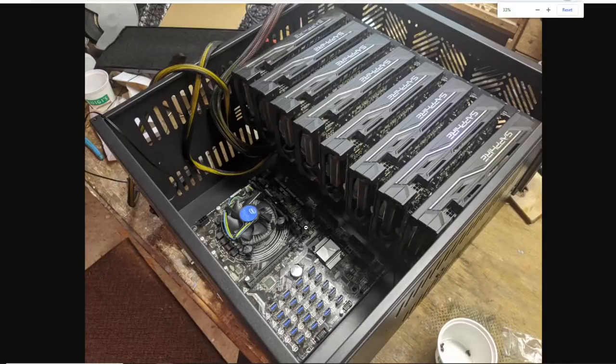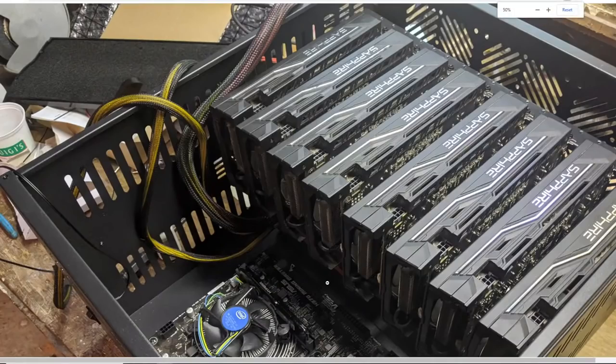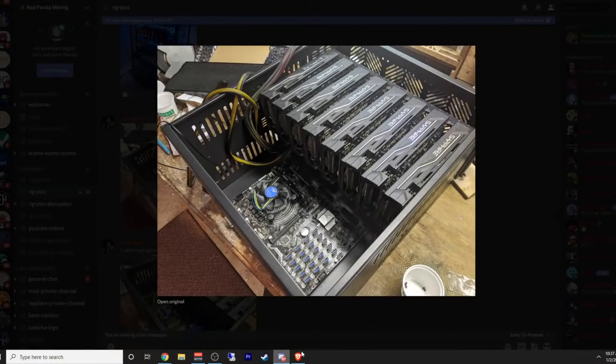I really want to make a build out of that. So if anybody out there has one, I will buy one. I'll pay like $300 for it. I don't care what price it is. I'll pay a decent amount for it. If anyone has one, I'll buy it. Looks awesome. That's awesome. Okay.